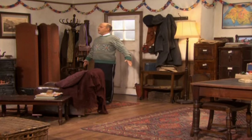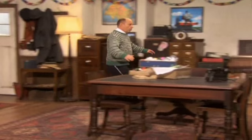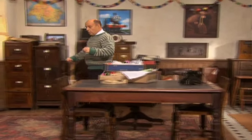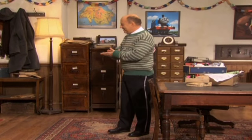How about here? Oh, it's a bit close to the door, isn't it? What about here? Oh, yes, nice big space. Oh, it's a bit close to the kitchen, though. Don't want people bumping into it when they're making a cup of cocoa. Oh, what about here? Oh, yes, that's right in the middle of the room, isn't it? And it's not too close to anything. Yes, that's perfect.